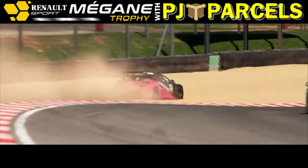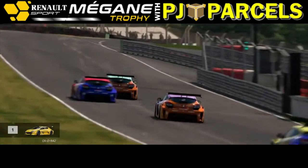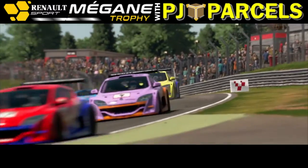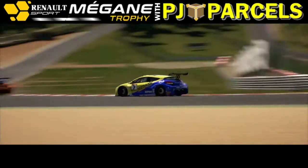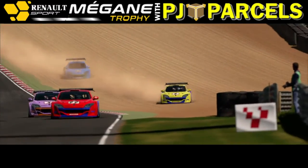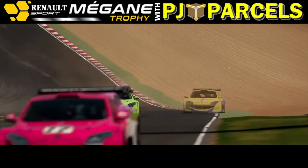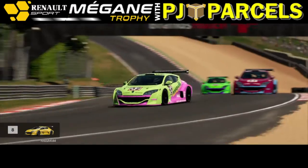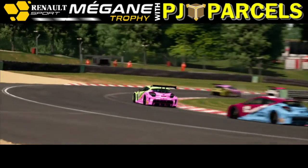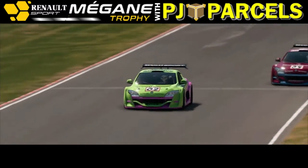Jamie's on the grass, unfortunately, running wide. Yep, he's in the gravel. Unfortunately, as soon as you touch that grass there, you lose all the grip, and it's almost like a postcard straight to that scene of the gravel. As we go back round to turn one, and Luke's off in the gravel. This has not been a great start. There's someone else there. Is that Declan as well at the rear? It's not been a great start for Luke, unfortunately, in race one here.